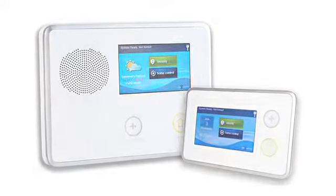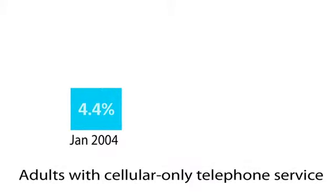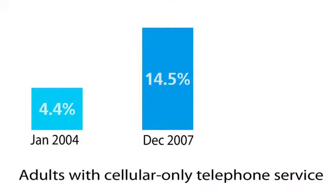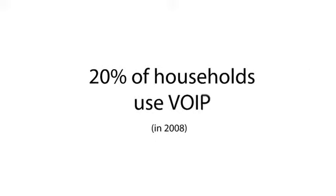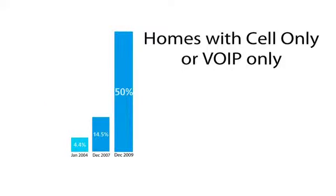The next thing I'd like to talk about are some trends and statistics that I'd like to deliver to you. In January 2004, 4.4% of adults had cell coverage only in their home. In December of 2007, 14.5% had cell coverage only. And in 2008, 20% of households had VoIP service. And at the end of 2009, an estimated 50% of all homes had VoIP or cell only coverage.